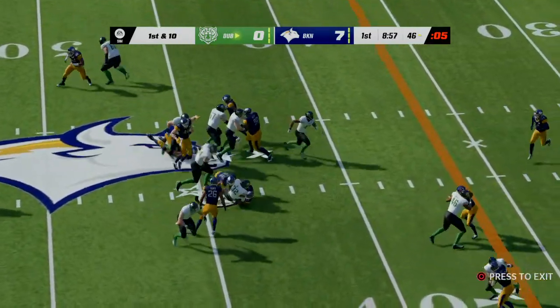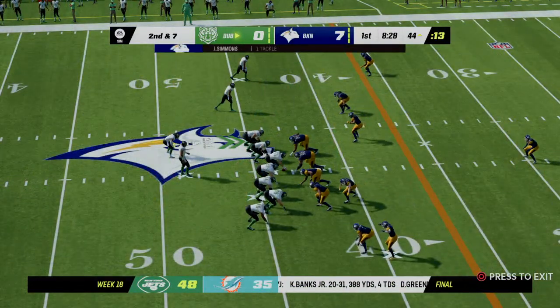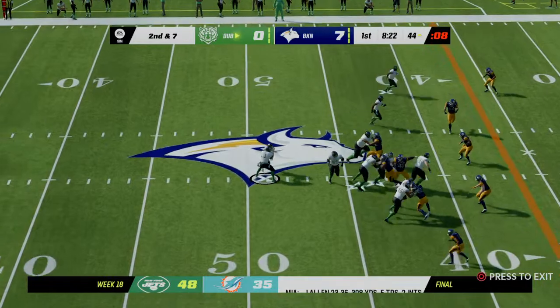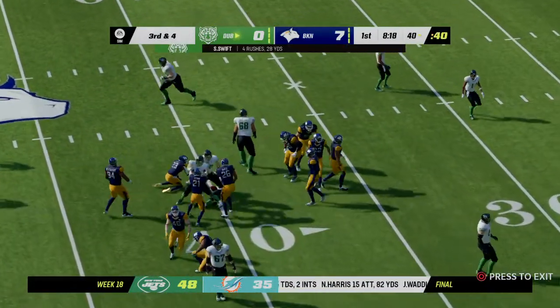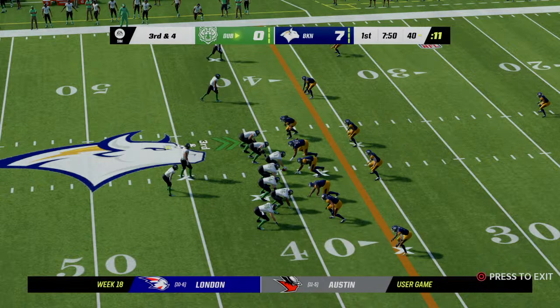On 1st down, they'll go to the ground attack. And he's going to take this ahead for right around 3 yards, but no more than that. 2nd down. And here's a handoff out of the gun. And he takes it down to the 40 with a pickup of 4. In search of 4 yards here to pick up the 1st down.